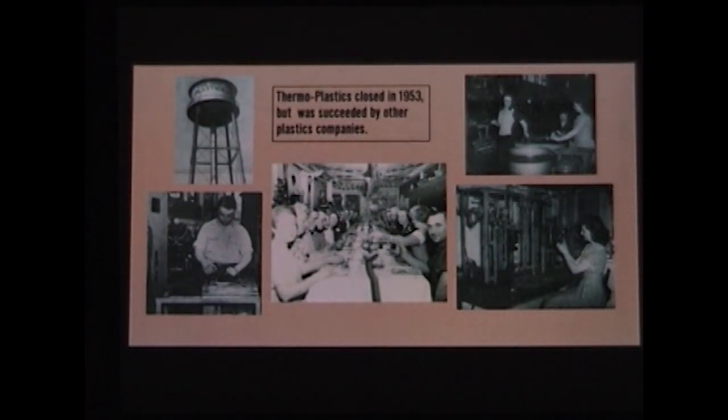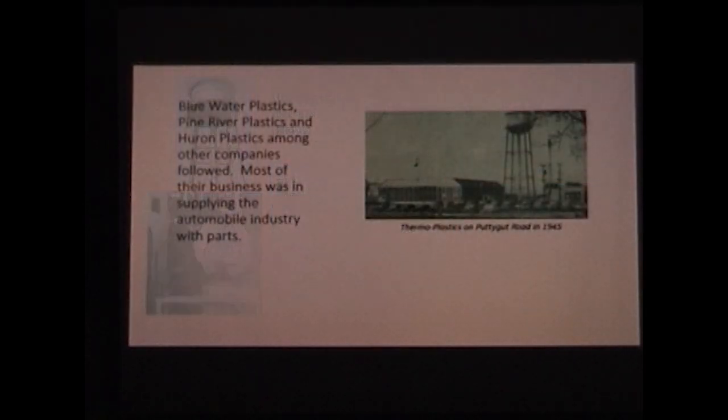The woman in the lower right is Jeanette Ingalls. And here's the plant as it was in 1945. The company, Thermoplastics, went out of business here in 1953, but it helped get this whole industry here started, and then we soon had Blue Water Plastics, Pine River Plastics, Huron, and a variety of other companies here in St. Clair and in Marine City and Marysville elsewhere. And of course, they came to specialize in parts for the auto industry.